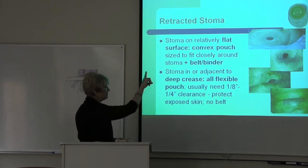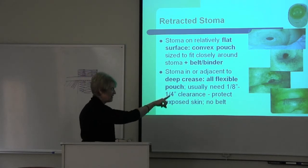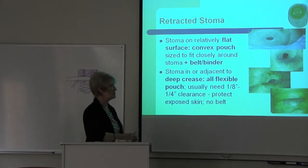Retracted stoma, flat surface. Retracted stoma in a valley surrounded by a flat surface. You're going to use convexity. And you're going to add a belt or a binder most of the time. Belt for stomas in the belt plane, binders for stomas away from the belt plane.